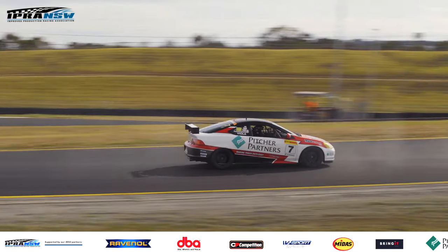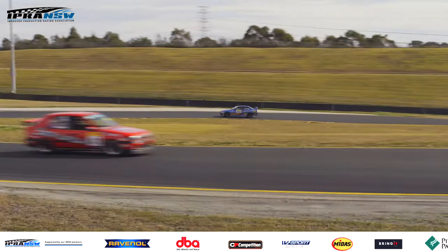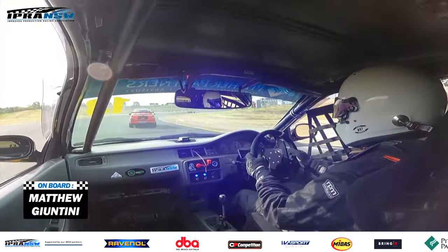Viola now looking to hunt down the leading pack. Doesn't look like Stig Richards has made it back out either, which is a shame for his championship aspirations as well.